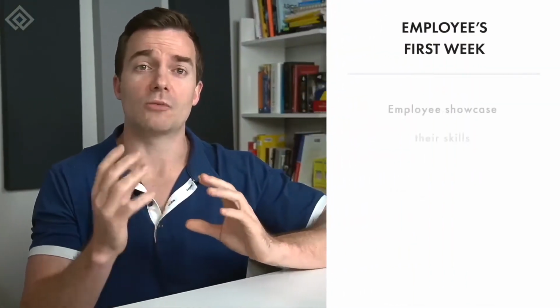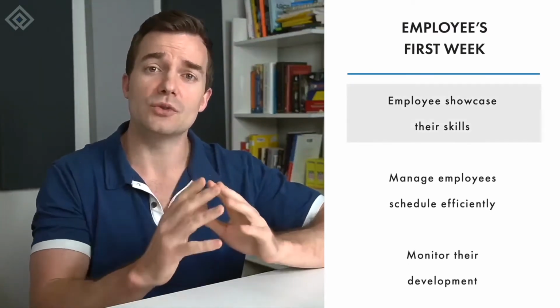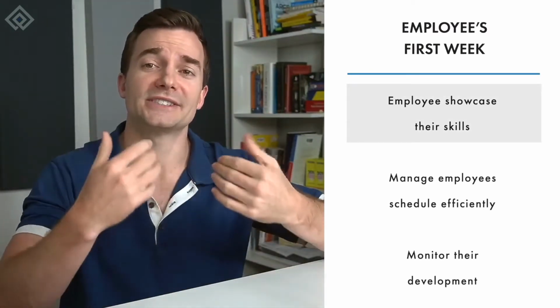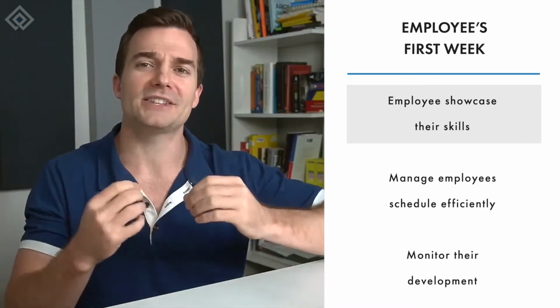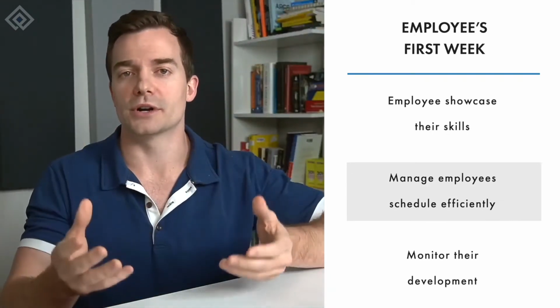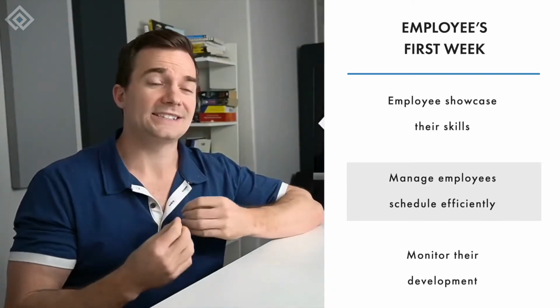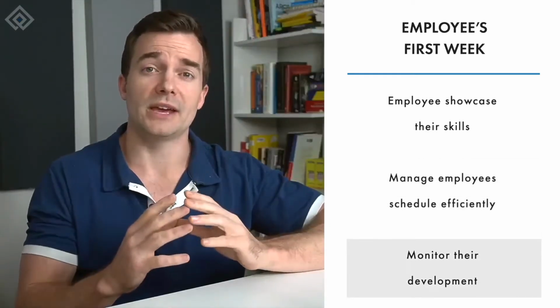The first part of the onboarding process revolves around the employee's first week. And after your introductions, it's now time for the new employee to showcase their skills. So what does this mean? It means give them enough space to find their place in the company and ensure you manage their daily duties without overburdening them. And that way they feel organized, and again, they can keep momentum. And as always, ensure that you monitor their development at all time, but don't micromanage.